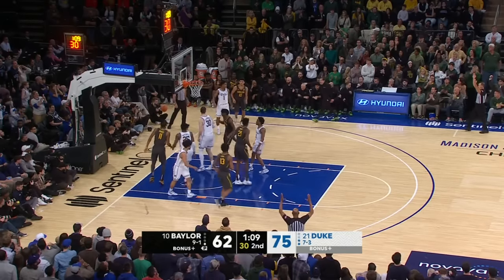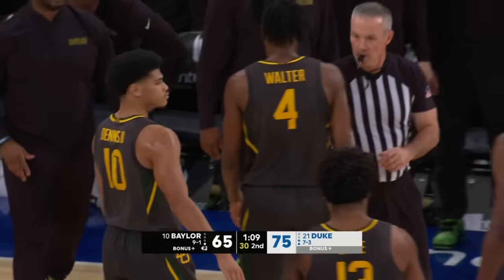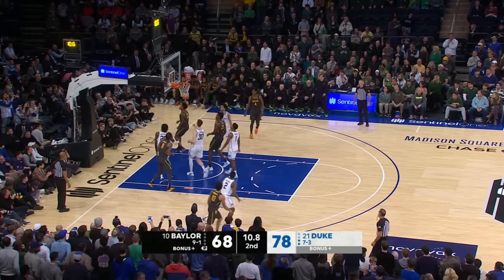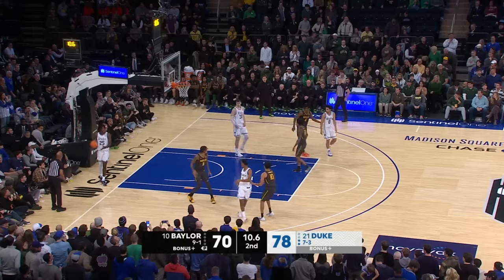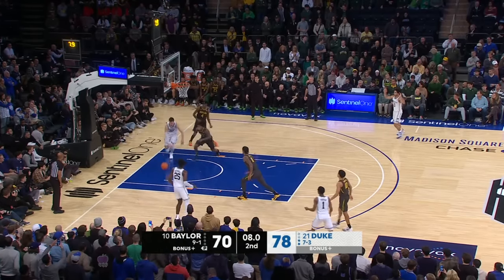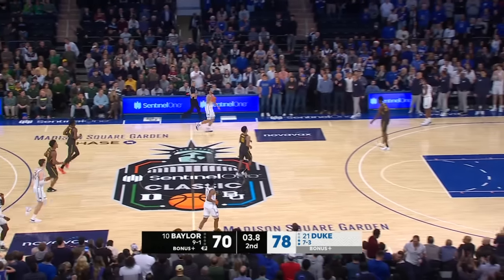Dennis, three. That's good. Right in front of the bench, and they'll get a timeout. Will Baylor. Been excellent. Love giving the lane, and he lays it up and lays it in. Duke will dribble it out.